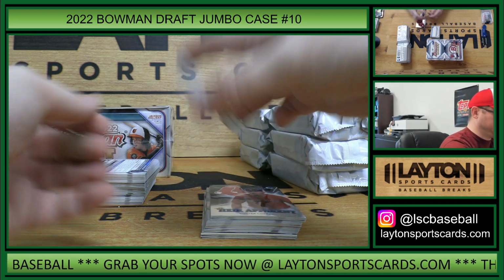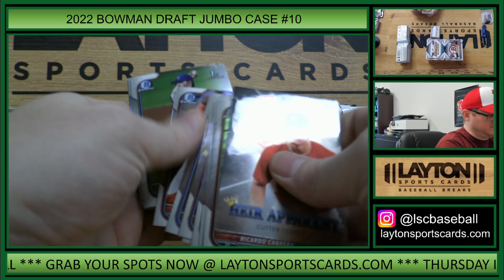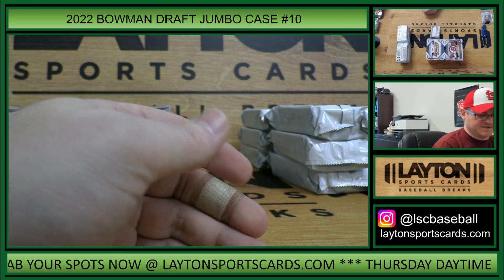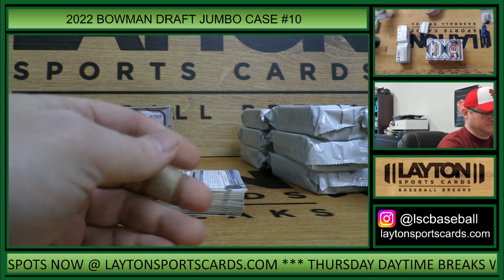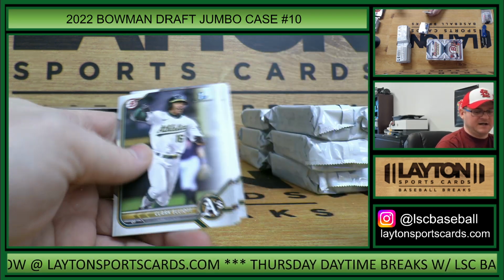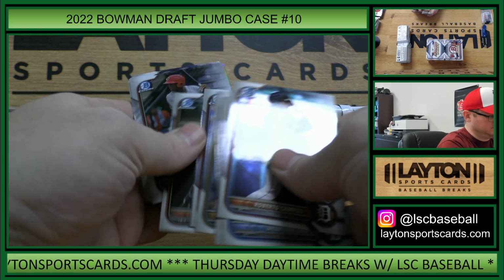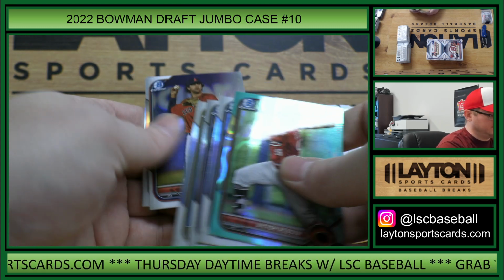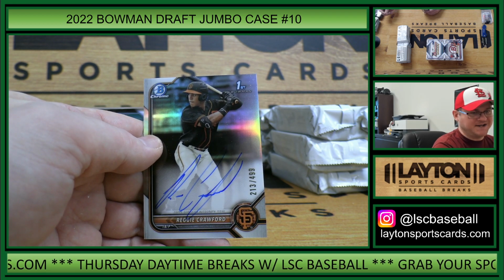Paper. Jet Williams, Invicta. Austin Hendrick. Christopher Paciola, Aqua Paper. Victor Acosta, Aqua Lava. And Giants Refractor Auto to $4.99, Reggie Crawford, solid hit, Giants.